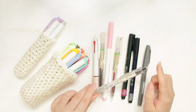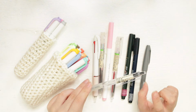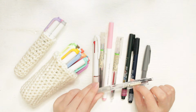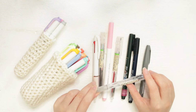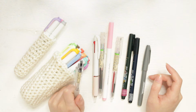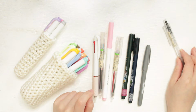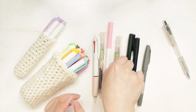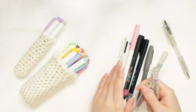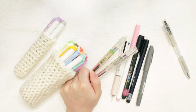I also do have the gel cap pens, like the ones with the caps on them. I don't write with the black one because I feel like it is a bit too runny for me personally, but I like the pink one and the blue one, especially in 0.5 and 0.38 tip. I feel like those are some of my favorites, and these ones as well I've been using quite a bit, especially in my pocket planner.